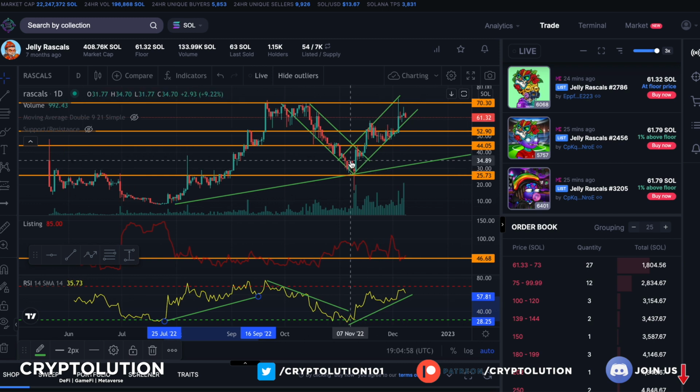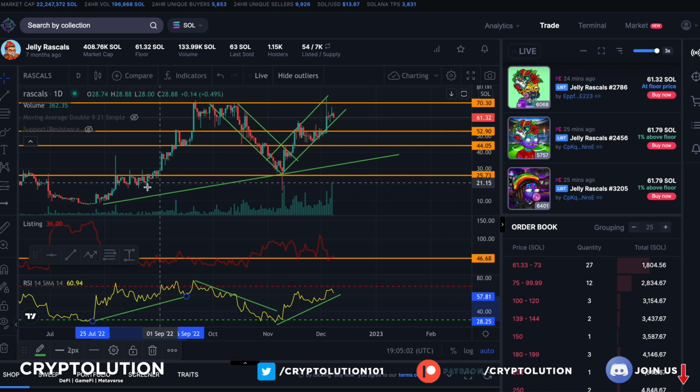So we broke out of this descending trend. Now we're in an ascending trend. But what's really interesting is that this green line right here is showing a support level and a support trend to the upside.